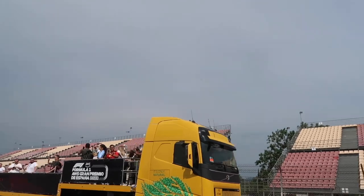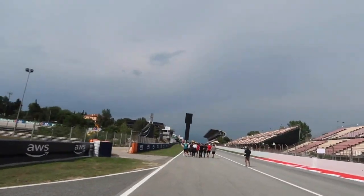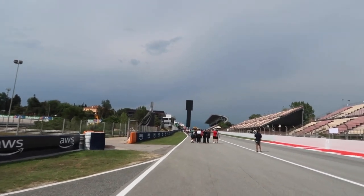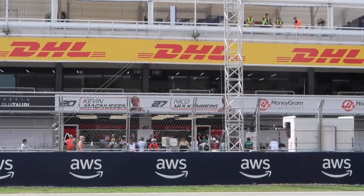We're going around. So they're facing backwards like this gentleman here. They were filming me filming them, so that was fun. Apparently Nico is right over there, but I can't actually see him.